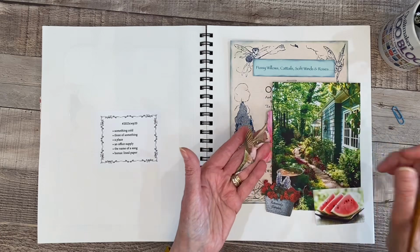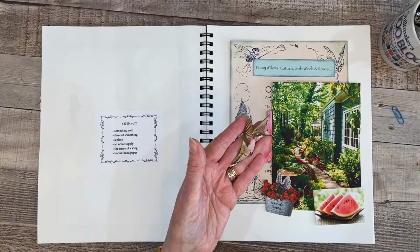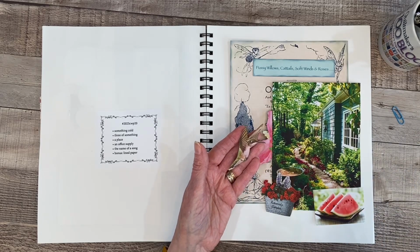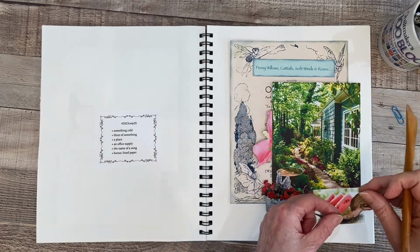And I thought also I would include this little hummingbird. I get a magazine called Birds and Blooms, and it's such a nice magazine, and this month they're featuring hummingbirds. There's lots of information and photos about hummingbirds. So I thought I would include a hummingbird in here too.